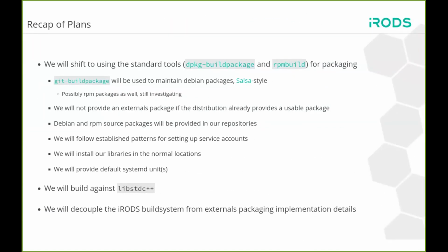So a quick recap of our plans. This is pretty much a copy of a slide from my 2022 talk. We want to transition to the standard tools for packaging. That's dpkg-buildpackage for deb packages and rpmbuild for RPM packages. git-buildpackage will be used to maintain Debian packages the way Debian does on their Salsa GitLab instance. We may also use git-buildpackage for maintaining our RPM packages as well. It does seem to have RPM support, but it's not used very widely. So there might be a reason for that. We still have to investigate.